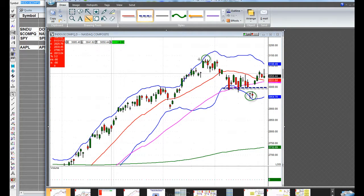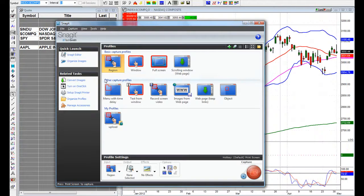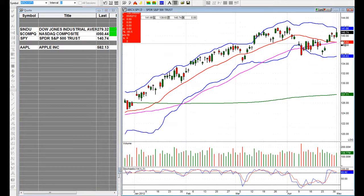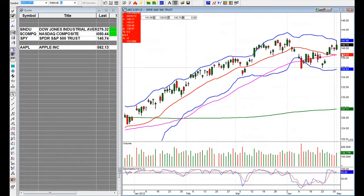Okay, so as you can see, not a bad looking chart. Pretty easy to read. We didn't quite get to that 3,100 area. If we did, we would have been looking for resistance up here or for a further breakout. Okay, that didn't happen, and we sort of dropped back, and the shooting star yesterday was a pretty good signal of that. Okay, so that's the Nasdaq. Let's look at SPY, which is going to be very similar to the Dow.